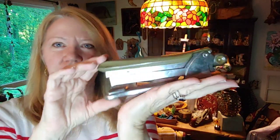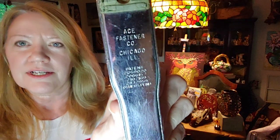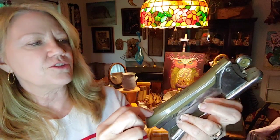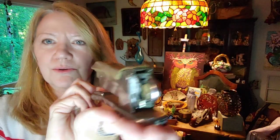I liked the look of this stapler. I do have staplers that sell in the booth. I just think this has a really cool look to it. It's called an Ace Liner. It's the Ace Fastener Company out of Chicago, Illinois. I have not cleaned it up yet. I did press it and some staples came out and they worked properly. I do see some tape here, and I don't know if it's holding this little metal piece in place or not. I'll have to take that tape off and see what's underneath, see if there's something that's supposed to be stored in there, or if that's just a metal piece and maybe it just needs to be glued down. But I think it's so cool. It's got a great look.